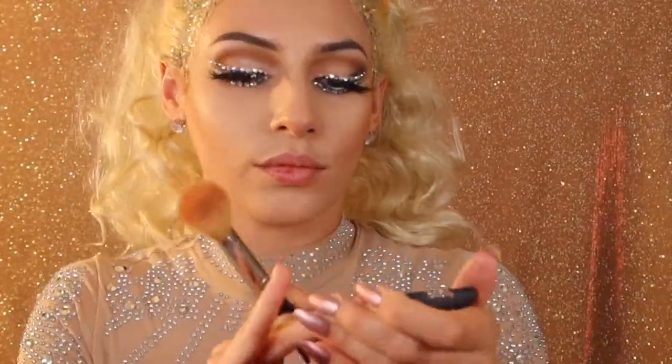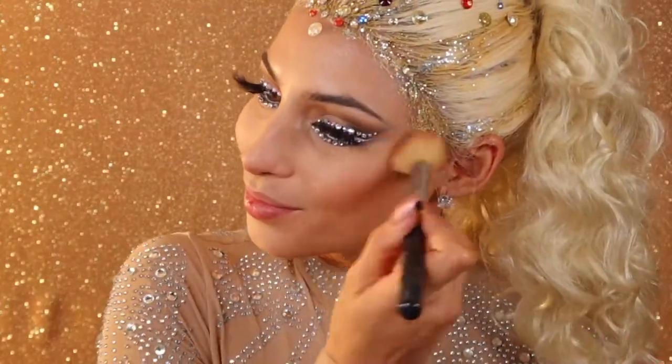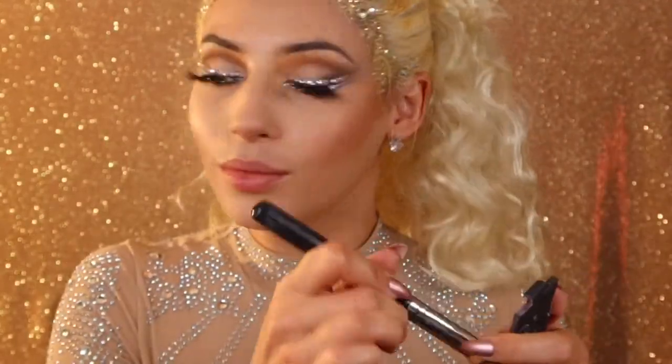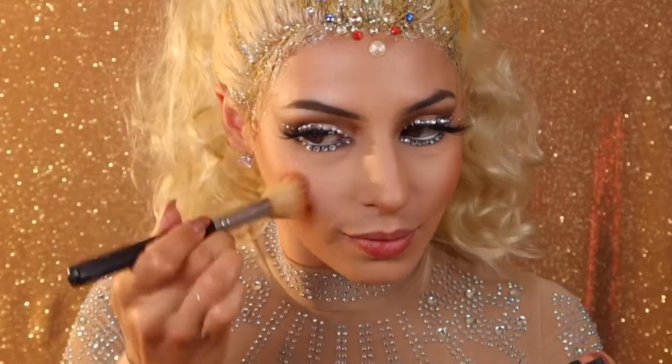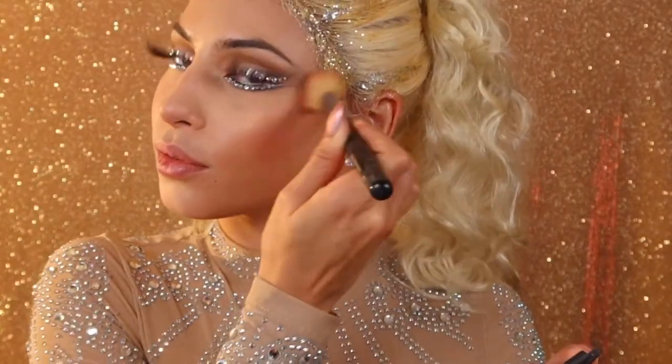Next, I'm going in with my very busted NARS blush in the shade Orgasm. And I'm using this alongside the contour. So back then, blush was pretty much how you would contour cheeks. So I'm really doing that as opposed to just applying blush to the apples of my cheeks.